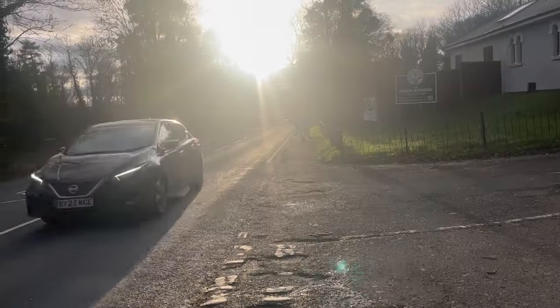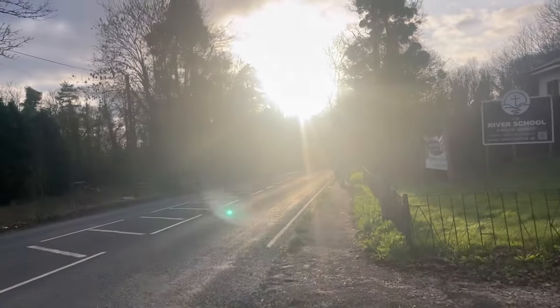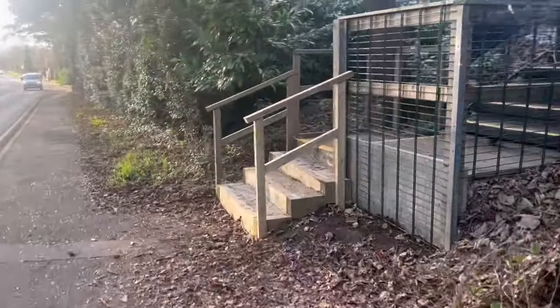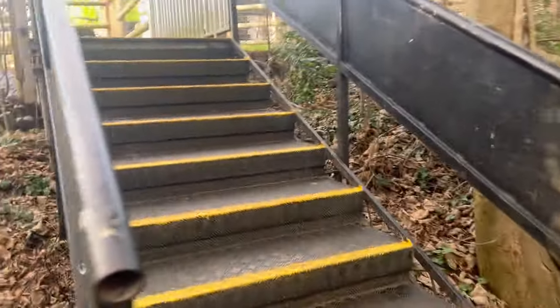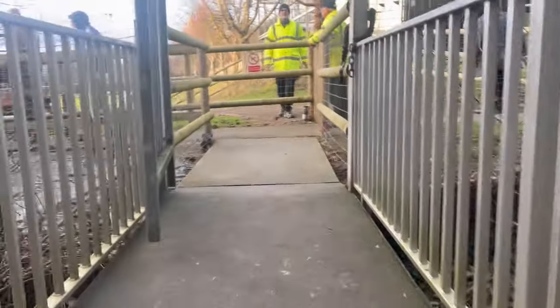Nearly at the entrance to the ground now to get my ticket for the game. Let's see what kind of game we have today. So these are the steps that we came up to in our last video. The gate was locked, that one up there that I'm about to get to now, where we had a look at the ground. Let's get in here, past the magic door this time, and see what we can find today.